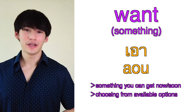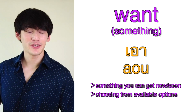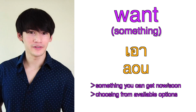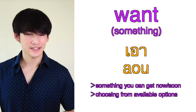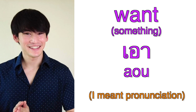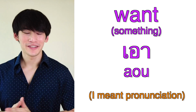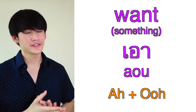Or for example, if somebody's out shopping and they call you and ask what do you want, in this situation you would also use เอา instead of อยากได้, because they're going to buy it right now. Now, let's look at intonation. The intonation for เอา is quite simple. It's like joining the words a and u together.